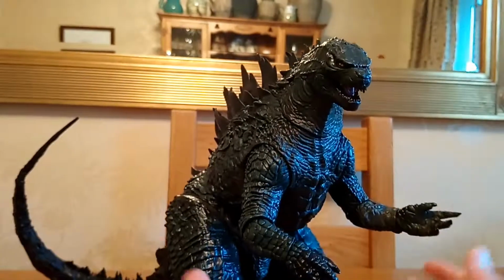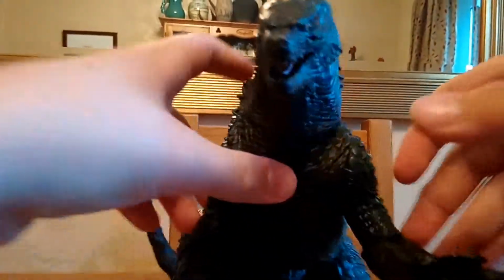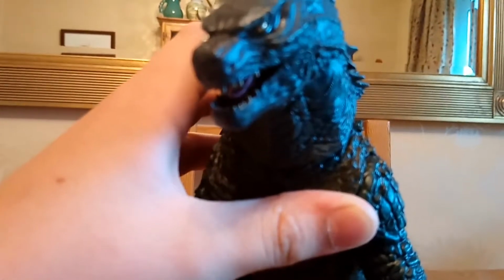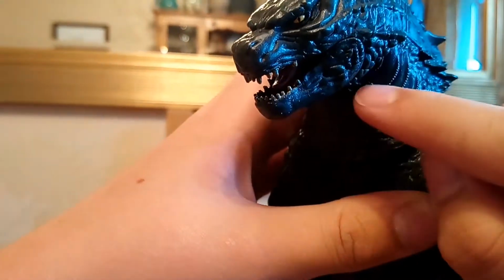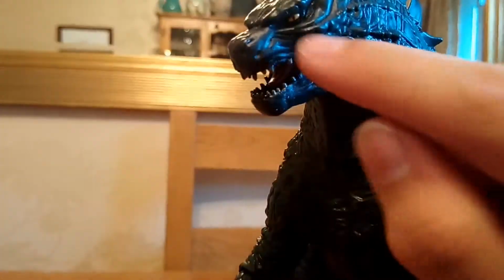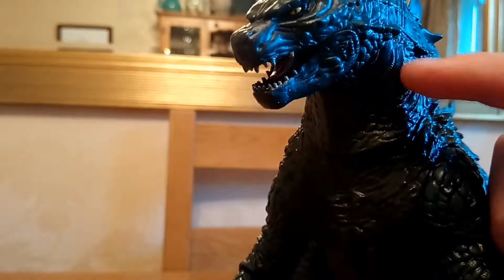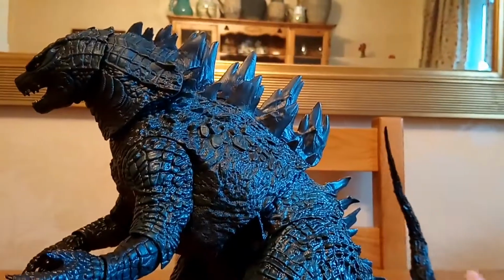And honestly, he's really cool. I love the detail, I love the eyes. Come on. Hello? Work for me here, company. I love the little nose there, little engraving for the nose. There's little wrinkles there. There's just so much detail to it, like knobbly bits there.